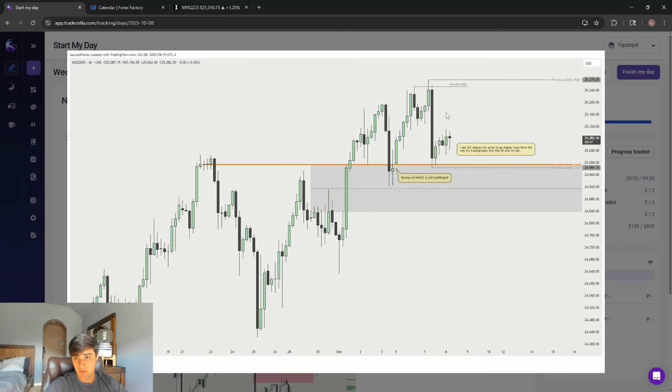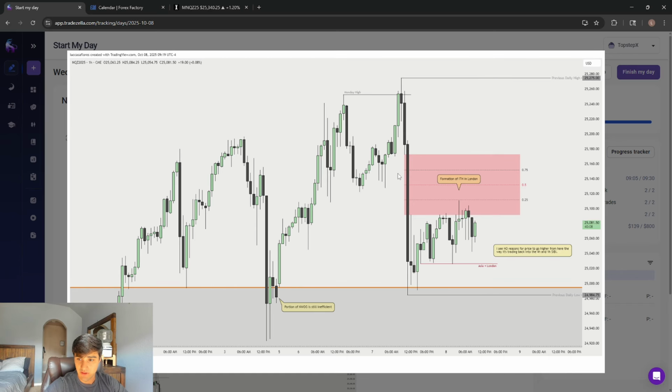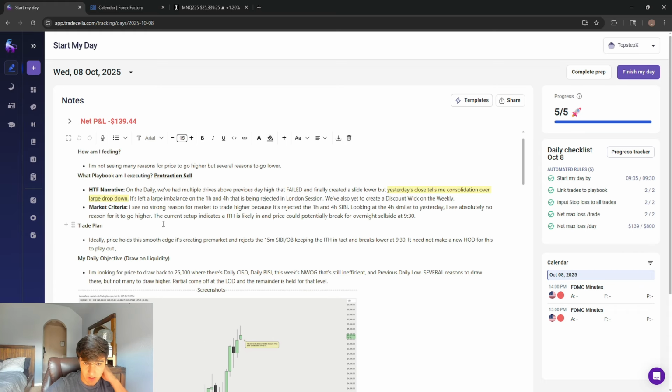If we look at the 4 hour, we have this large gap left. And if we look at the 1 hour, we also have a large gap left. So I was noting the rejection of that in the London session, thinking we could potentially go lower, see continuation of the move from yesterday. I see absolutely no reason for it to go higher. The current setup indicates an intermediate term high is likely in and price could potentially break for overnight sell side at 9:30. So my trade plan was to look for a break lower at 9:30.